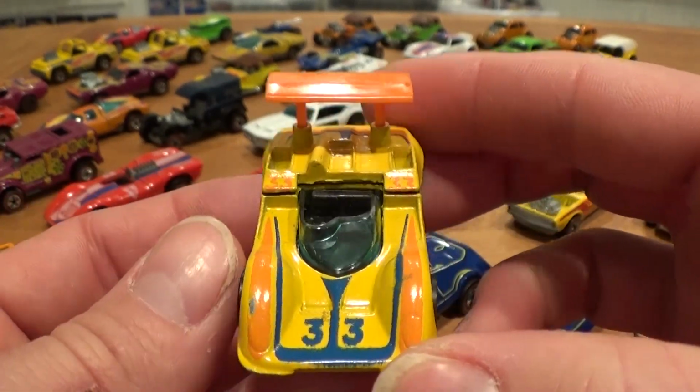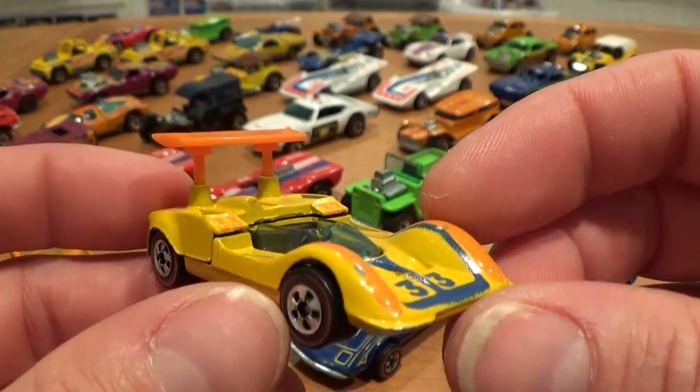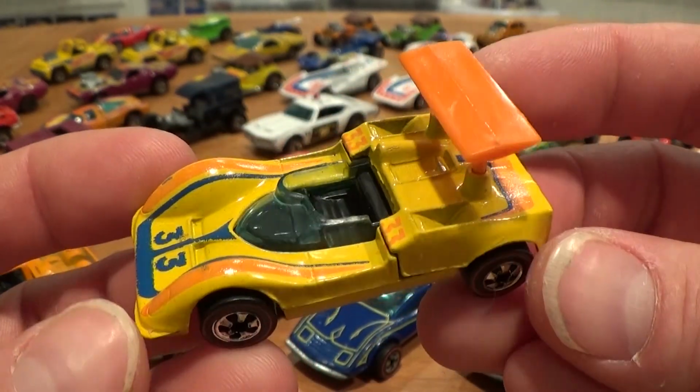It's in one of my videos if you go back through all those videos and find it. I can't even remember which one. But I spent, I think, $250 for this car on card. I have seen it sell much more recently for about half that price.